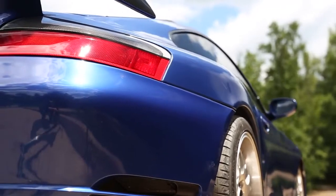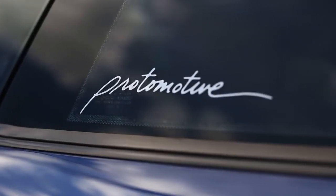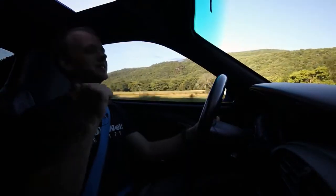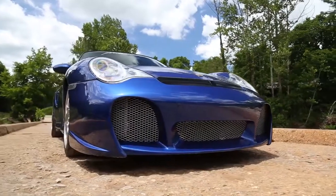Nothing is compromised. It's still a 911. It's just way faster, way more character. Sounds better. And if you want, this one's got the GT2 wing on it. It's got the Tech Art front and rear bumpers, and it is an absolute riot to drive.